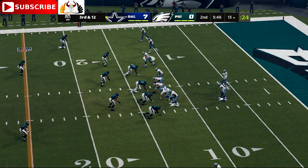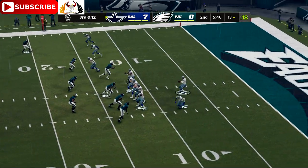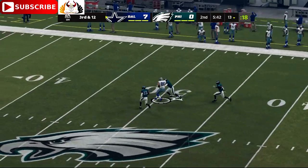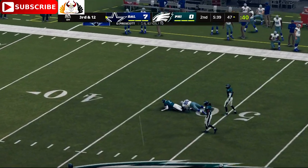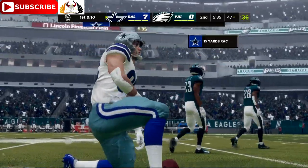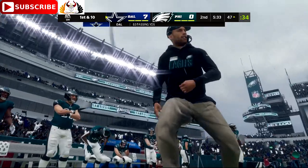An incomplete pass on that last play, and that means they'll need to come up with something here on third down. Throwing, Prescott. Got his man complete over the middle. It's Schultz. And they finally are able to take him down at the opposite 47. A big play here for Dallas.